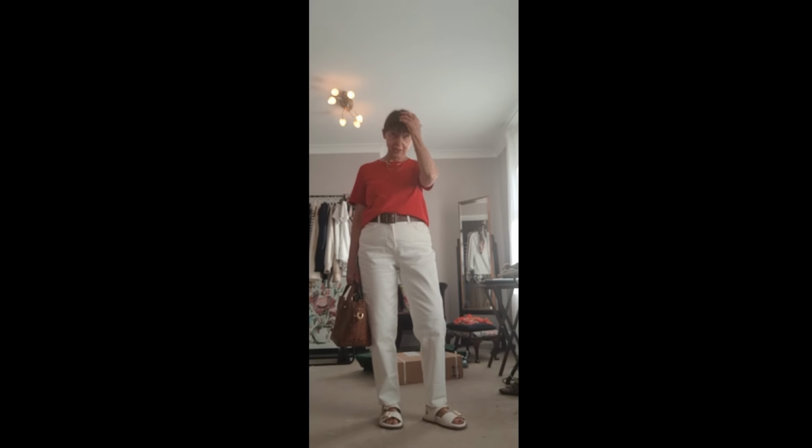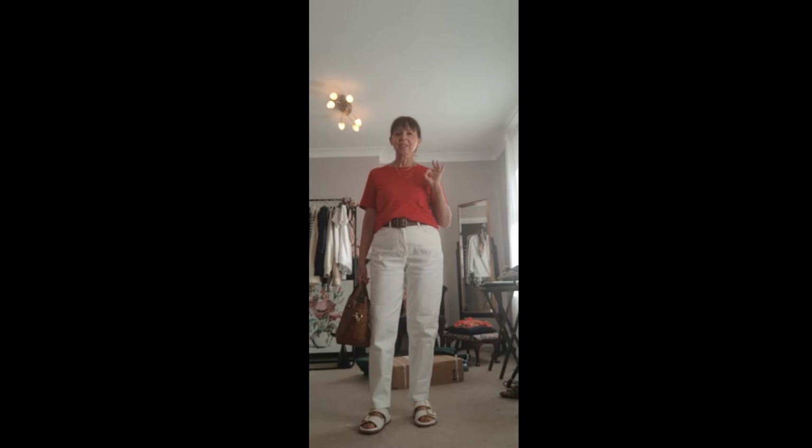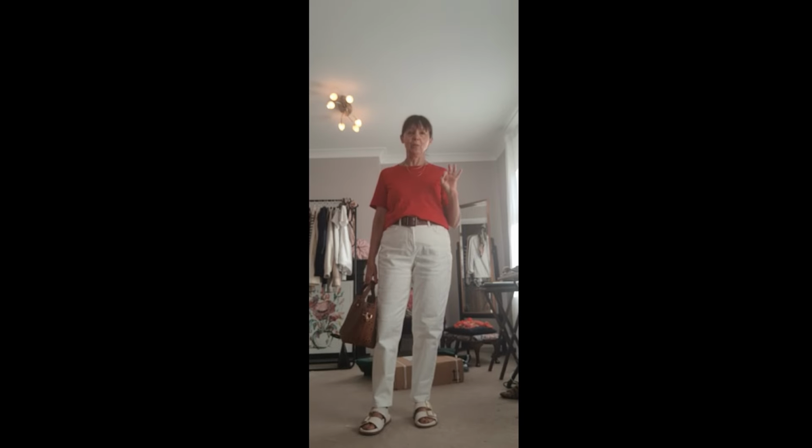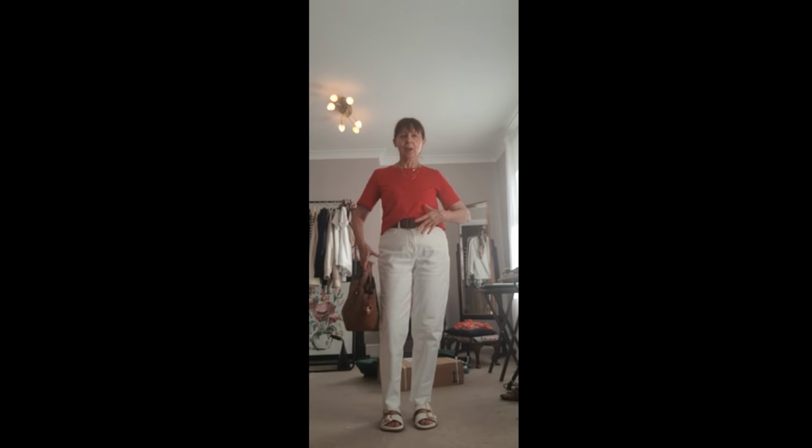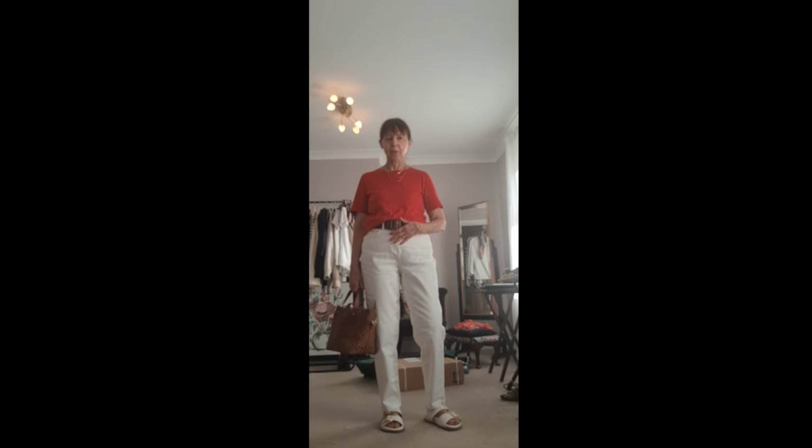Now, what do we think about this? So we've got the new red t-shirt. Yes, we've gone red and I absolutely love it. This is a replacement for the shirt that I sent back because it was just too huge. I think this red is exactly the same as the shirt, so I'm really loving it. I've kept the belt on just to see, and actually peeking through like this, not having the whole thing, I think works quite nicely. Actually just gives a bit of interest there.